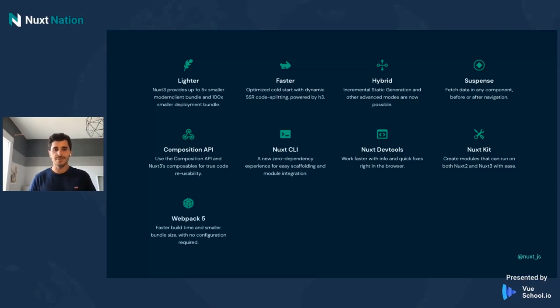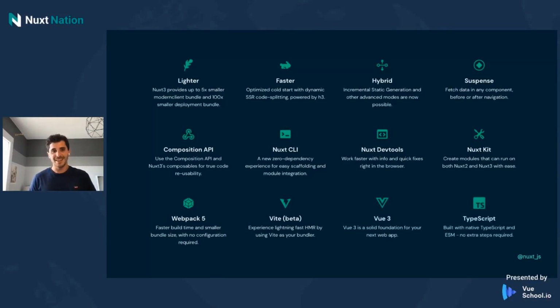Webpack 5, of course, since we have had Webpack since Nuxt 1. Vite, which is a great innovation that we also want to support. Vue 3, obviously, and TypeScript, I would say obviously also. It's a great user experience, but it's not mandatory for the people that don't love TypeScript, and it's fine.